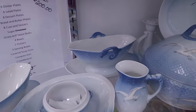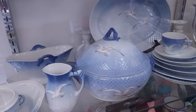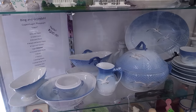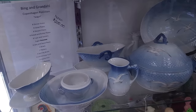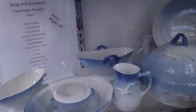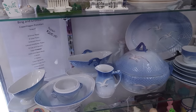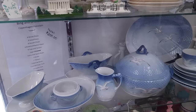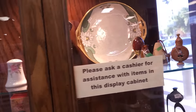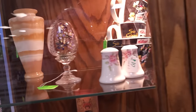Look at the detail on the gravy boat. Oh, my. This is absolutely gorgeous. $200. I'm really smitten with this. I'm going to look it up and see what it sells for. All right, what I discovered is that $200 for all of these pieces is an amazing deal and one I would be silly to pass by. So I am gonna buy this whole set for $200. Oh, just wait till the recap at the end and I show you the amazing score that that is.